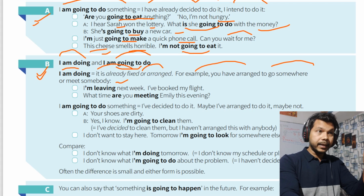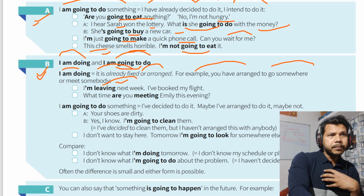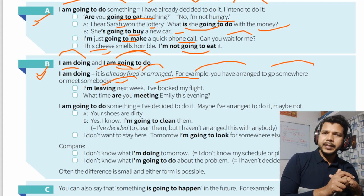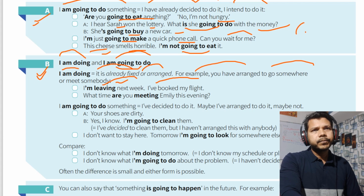Now, "I am leaving next week" means I have booked my flight. "I am leaving next week" means all the arrangements have been done. Suppose there is a guy saying, "Can I make a picture here?" Suppose there is a guy, and this guy is saying that "I am leaving this place next week."